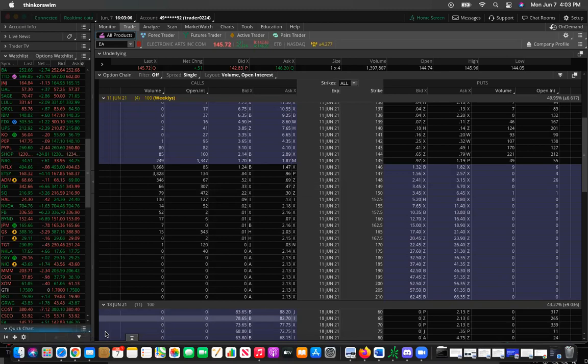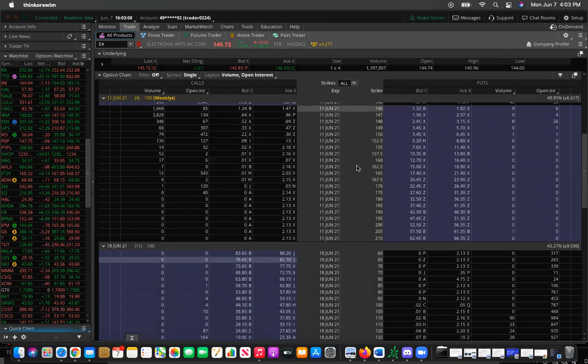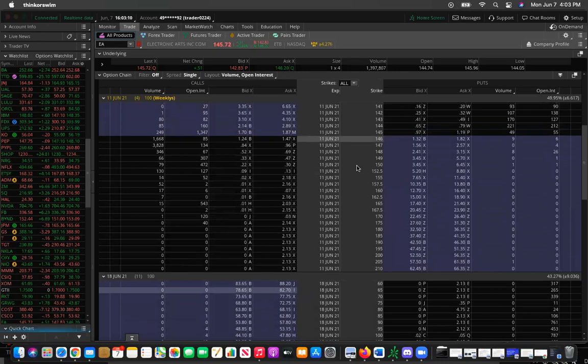Another thing is experience. I've been looking at this for a couple years now. I'm not trying to be cocky at all or anything, but it's just experience. You get to pick up on these things the longer that you trade and the longer that you look at the option chain. This is a huge thing to understand.